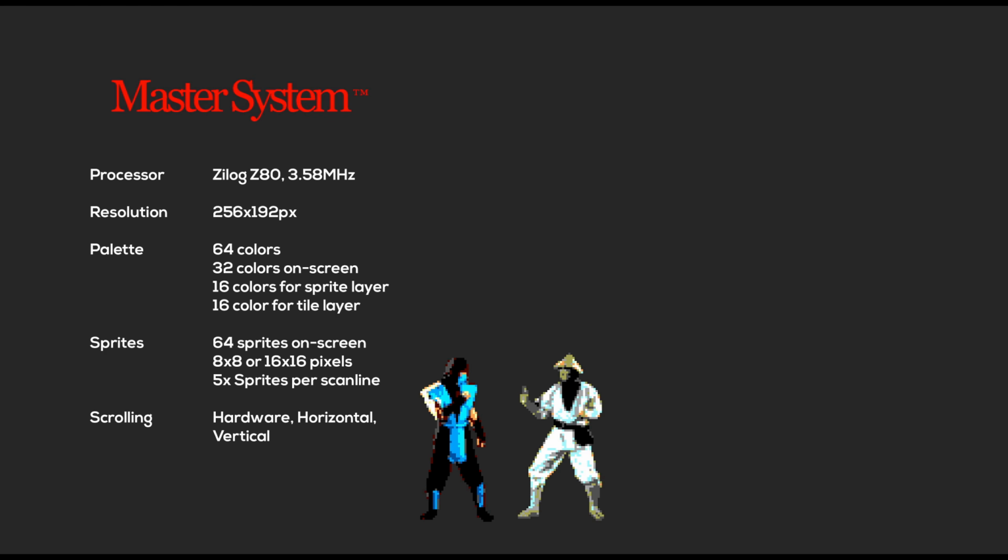So this is an example of Mortal Kombat 2. These are the 8-bit sprites, and here are the 16-bit sprites. So as you can see, there is a difference, but I would argue that most of the difference really comes down to how these assets were mastered. But they look very similar, I would say.